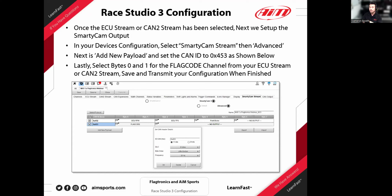But you may have a SmartyCam 3, and this is where it kind of gets more fun, because we've allowed some updates to send these flag codes to our cameras as an overlay. So if you have a SmartyCam 3 series camera, you'll be able to connect it to your data system as you normally would through a 5 to 5 pin CAN patch cable, and we can now configure the dash and the camera to receive these codes. So once we've set up the ECU stream, we can go ahead and move to the SmartyCam stream.